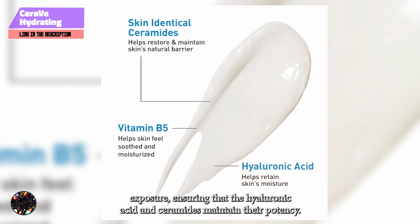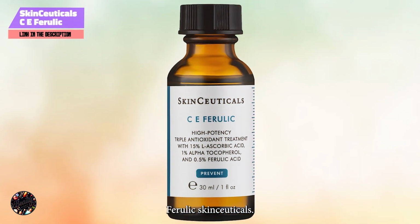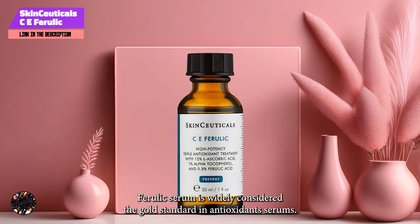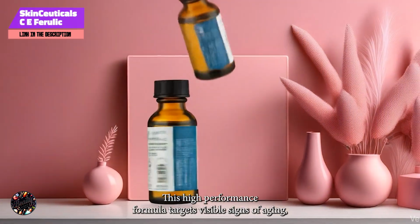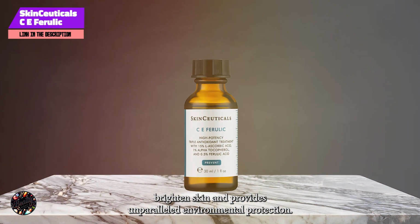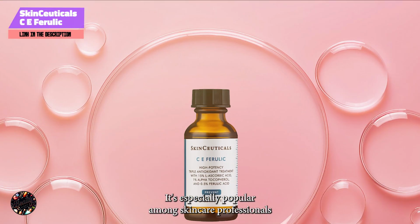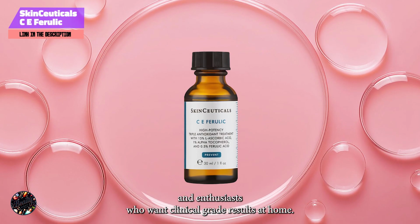Coming in at number 3 is the SkinCeuticals C E Ferulic. SkinCeuticals C E Ferulic Serum is widely considered the gold standard in antioxidant serums. This high-performance formula targets visible signs of aging, brightens skin, and provides unparalleled environmental protection. It's especially popular among skincare professionals and enthusiasts who want clinical-grade results at home.